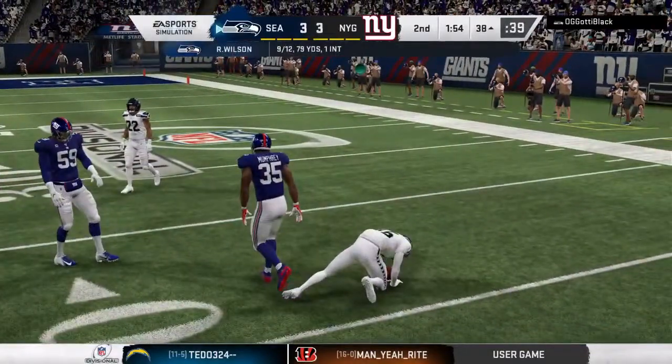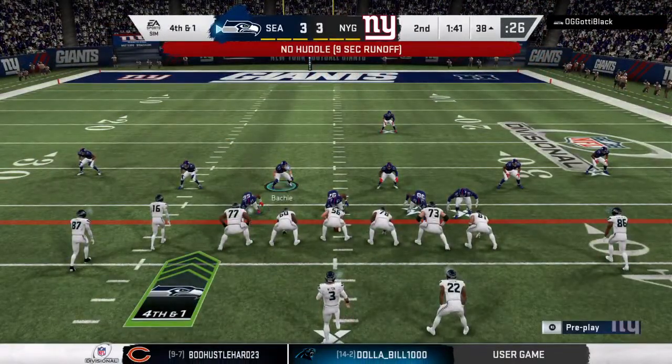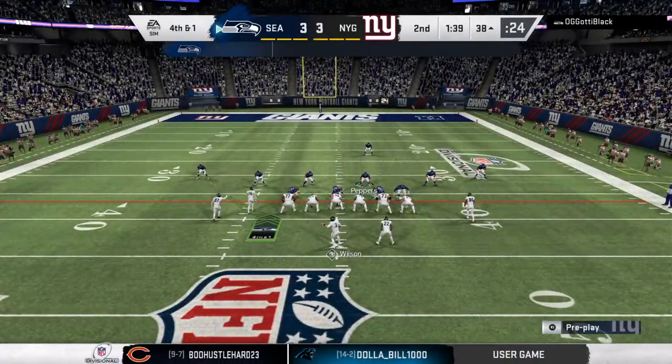Well, this is going to depend on the spot, but it's not a very generous one. He looks to be about a yard or so short.